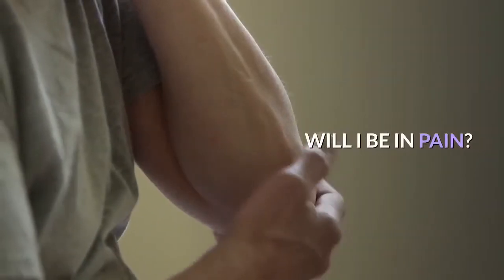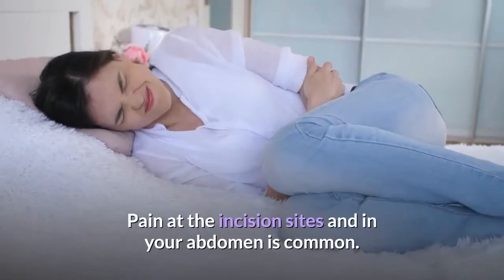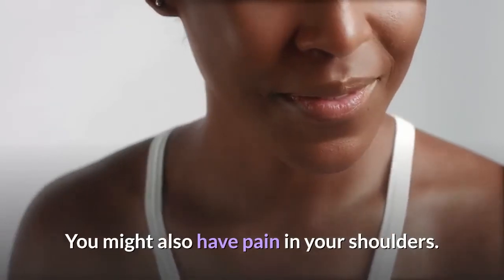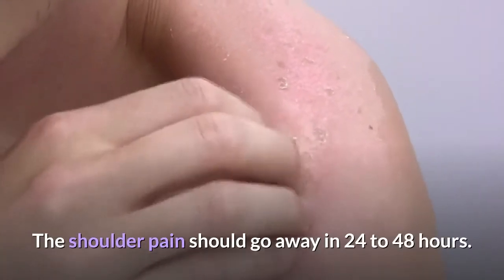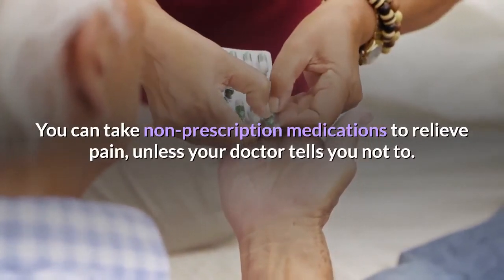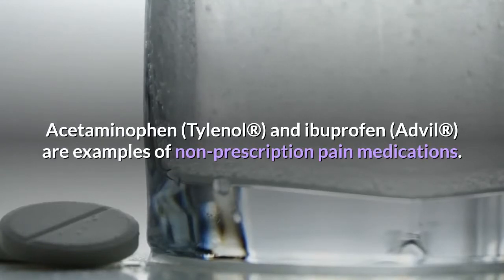Will I be in pain? You will feel some pain after surgery. Pain at the incision sites and in your abdomen is common. You might also have pain in your shoulders. This is from the air put into your abdomen during the operation. The shoulder pain should go away in 24 to 48 hours. You can take non-prescription medications to relieve pain, unless your doctor tells you not to. Acetaminophen, Tylenol, and ibuprofen, Advil, are examples of non-prescription pain medications.